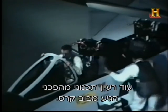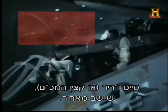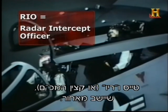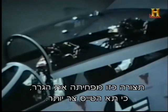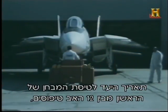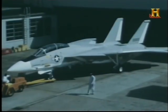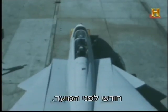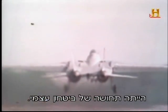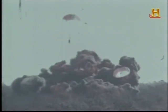Another revolutionary design concept came from Bob Kress, the crew of two. The pilot and the RIO, or radar intercept officer, would be seated in tandem. This configuration would reduce the plane's drag because it would make for a thinner cockpit. The target date for the test flight of the first of 12 prototypes was January 1971. Grumman planned to get its first innovative bird in the air a month ahead of schedule. Confidence was running high, but looming ahead were unexpected dangers and sudden death.